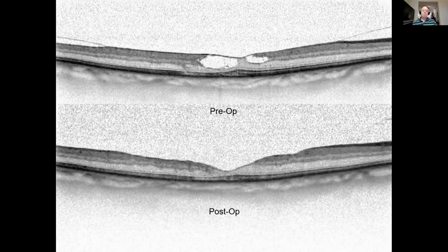This patient is a very important patient, and I have numerous other slides like this. This patient was seen by numerous retinal experts who opined that this is some form of cystic degeneration of the macula and nothing could be done. I said, no, this is vitreomacular schisis. I peeled the ILM. This patient went from 20/200 to 20/25.